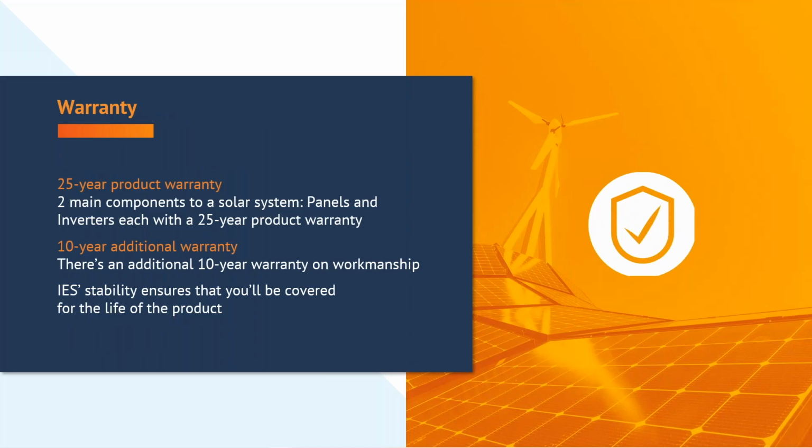Your equipment has a 25-year warranty for the most part. Your main components are the inverters and the solar panels. Your modules have typically a 25 or 30-year warranty on their production. And most inverters in the commercial space start with a 10-year warranty and can be upgraded to a 20 or a 25-year warranty, depending on the brand. There is a workmanship warranty that comes from IES for 10 years on the workmanship of what we've done and what we've installed. And then IES is here to ensure that for the life of this product, everything has been done and taken care of.